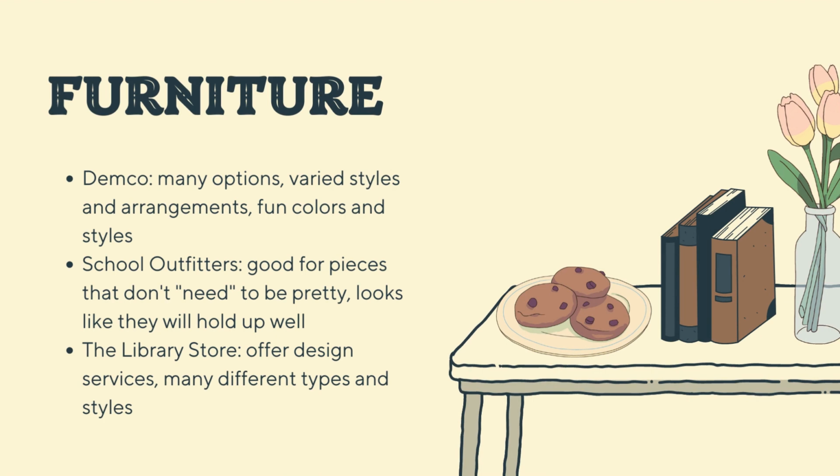For furniture, this library needs so much furniture. It's got just regular straight back chairs and rectangular tables, and that's kind of it. I was really excited about furniture, but then I saw the cost, which we'll get to in a second.